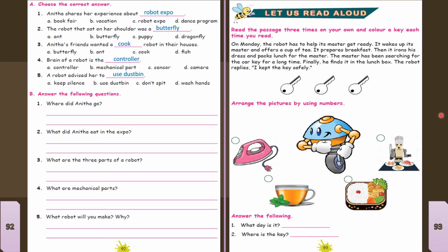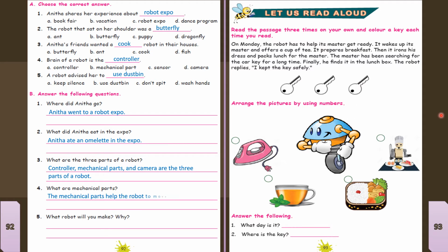Next one. Where did Anita go? Anita went to a Robo Expo. Next, what did Anita eat in the expo? Anita ate an omelette in the expo. Next one is, what are the three parts of the robo? Controller, mechanical parts, and camera are the three parts of a robot. What are the mechanical parts? The mechanical parts help the robot to move.